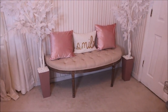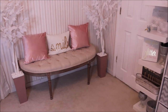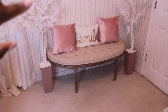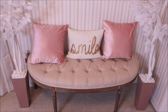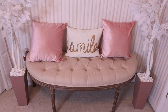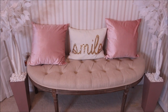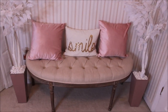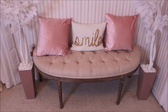But I kind of needed somewhere for people to sit when they come over and get their makeup done. So I removed the cubic storage and I put this little bench right here, which I got from At Home, as well as all the pillows. I got two blush pillows and one little pillow in the middle that says smile, and the sequins is gold. The trees I got from At Home as well. The base of the trees were gray and I spray painted them blush to match my theme.